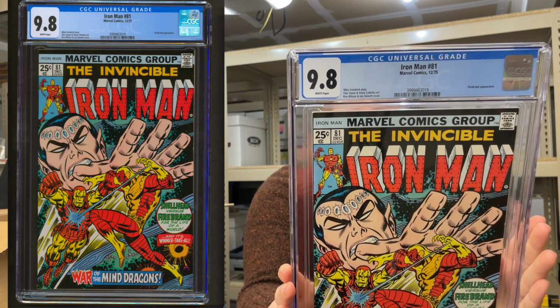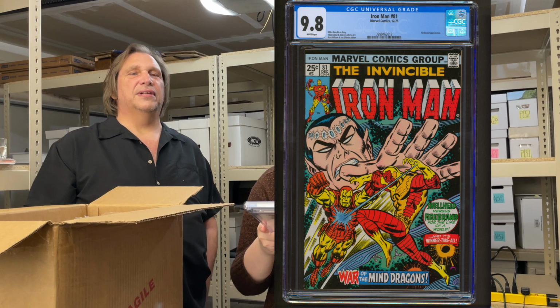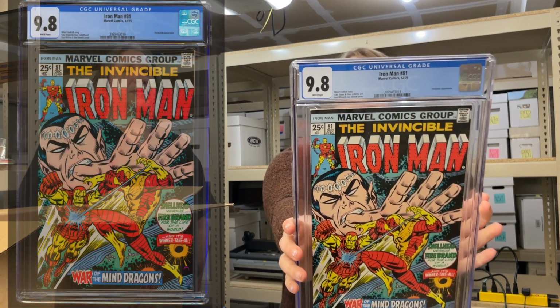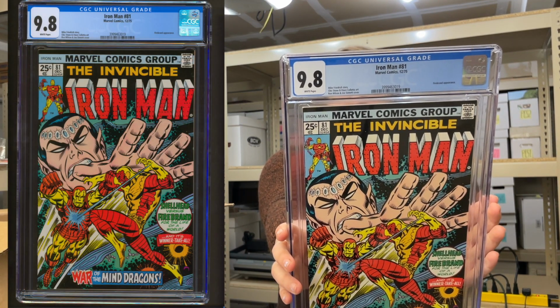From that era, 9.8s are great. And they're not getting easier. I mean, if you have these books sitting in your collection, pressing against a bag in the front that probably has a dog ear on it, you've got to switch your bags out every 10 years. If you don't have them slabbed, they're not getting better with time.